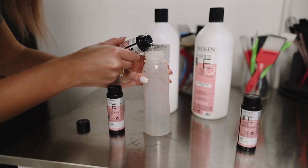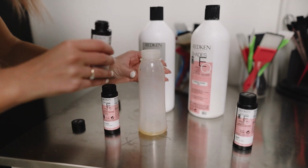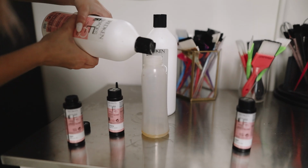Okay, so I'm gonna mix up her toner, and I'm really excited because her hair lifted really beautifully. That's kind of to be expected because she has virgin hair, but sometimes you just never know how it's gonna go. So I'm gonna be mixing up Shades EQ 10GI and 9P, and I'm also gonna add in a little bit of clear because we do have that level 9, and sometimes Shades EQ can be a little bit darker than what we want.